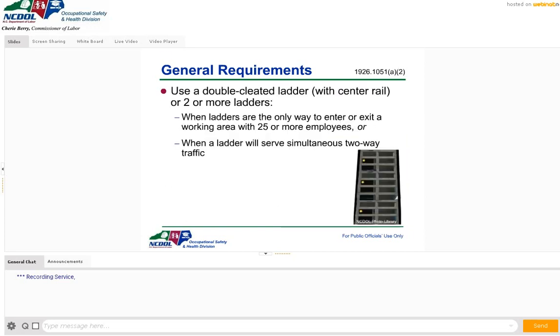Okay. Now, if you work for a construction company and you build big buildings, before the stairways are installed and before the stairway scaffolds are installed, a lot of times you'll see a double cleated ladder. This is a wooden ladder that's built and it allows a lot of people to go up and down at the same time, up and down from a level. The other way to enter and exit a working area of 25 or more employees, and it needs to serve two-way traffic. So if you're building a building and the stairs aren't in yet, and the scaffold stairs are not installed yet, and you're trying to get work done, this is a safe way to have a lot of people going up and down because you have a lot of activity on the construction site. So that's a double cleated ladder.